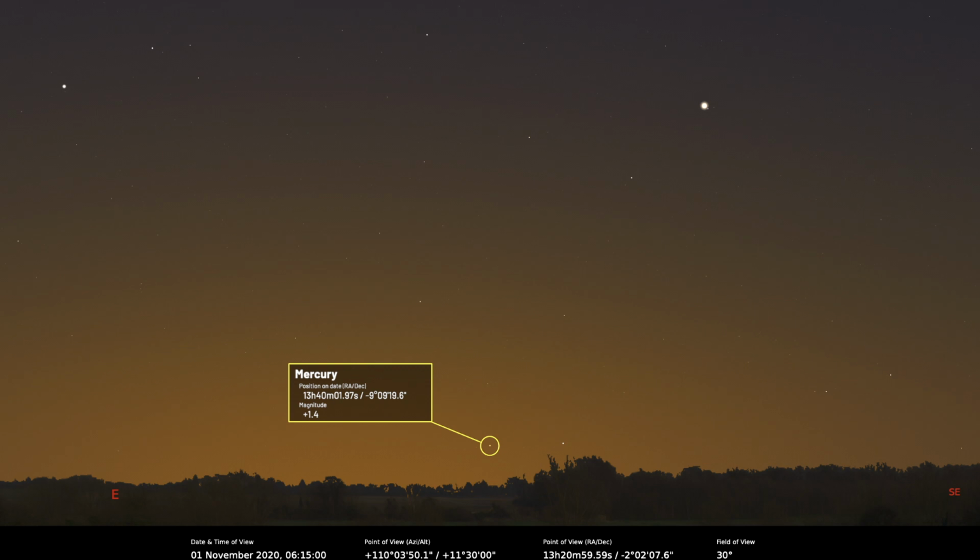Yes, it is. It's about 4 degrees to the left of Mag 1.0 Spica on the 1st of November as well. And because the star and planet are going to be quite similar in brightness, it'll be quite easy to mistake the star for the planet. So watch out for that.